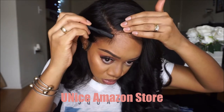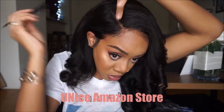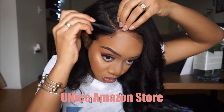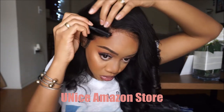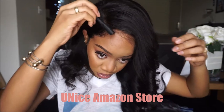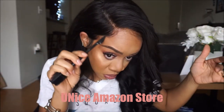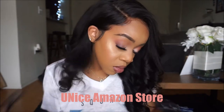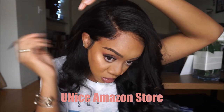But you see this hairline though. It's amazing. And this hair doesn't tangle that much. And it's shedding a little bit because I cut my tracks this time. I wanted to see if there was a difference, because I always flip them over when I make my wigs. But I cut my tracks this time and it shed a little bit. So I think that's good. If you don't cut your tracks, it probably won't shed at all. And it doesn't tangle. It has a nice natural luster.